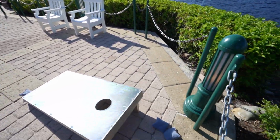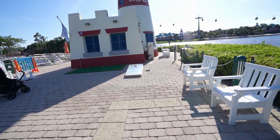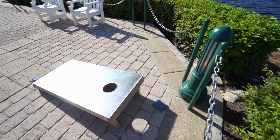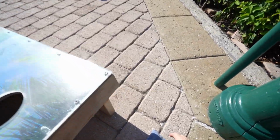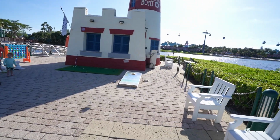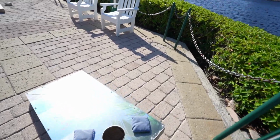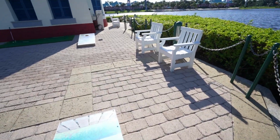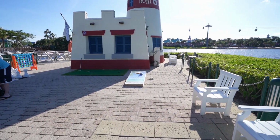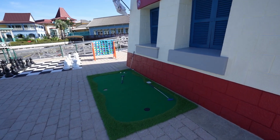So it looks like they have some bean bags here. Let's see if we can throw a good one. Ready? It's been a while. Ooh. Over here, it looks like they have some cornhole. Let's see if we can get one in. All right, close enough. We were pretty close.